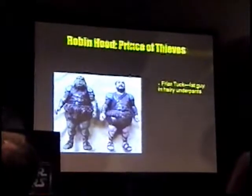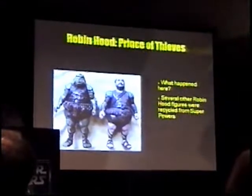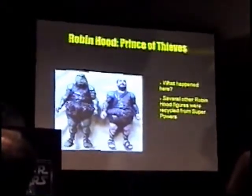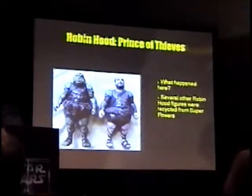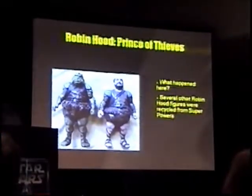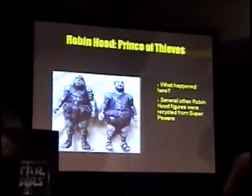Into Friar Tuck. You can see it's basically the same, but I'm not sure what happened with the figure because it's not exactly the same. So it's not like they took the tool for one and made the other, because the Friar Tuck's details are smoothed out. I think he's got a knife sculpted onto his leg or something like that, or his wrist.